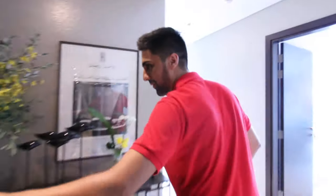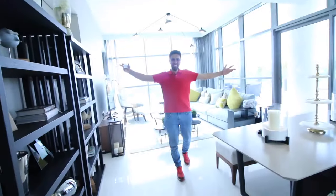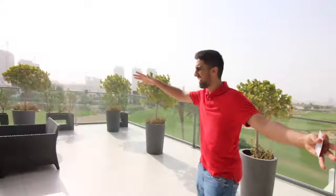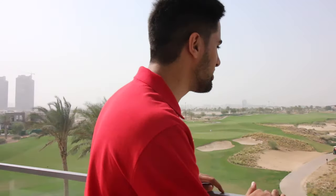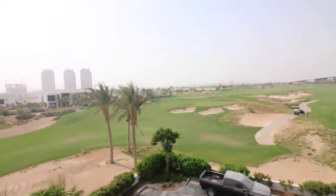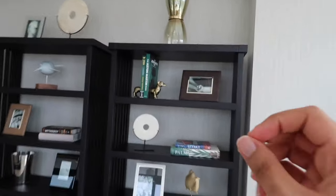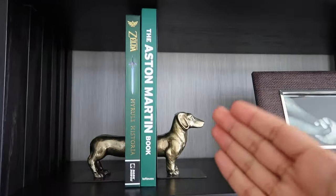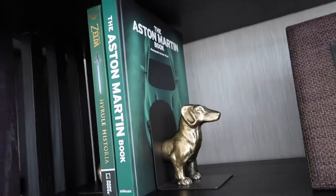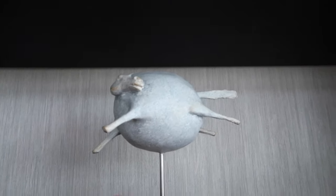Okay, I should open the door. Whoa. Welcome to the crib. Oh yeah. Whoa. This is your balcony over here. You actually have the entire golf course from your balcony. I have never seen something like this in my life. Like, oh my God. Okay, I know I've been checking out this apartment, but honestly, who comes up with these designs? Like, this is the coolest thing ever. It looks so cool. This is a horse that's inflated.